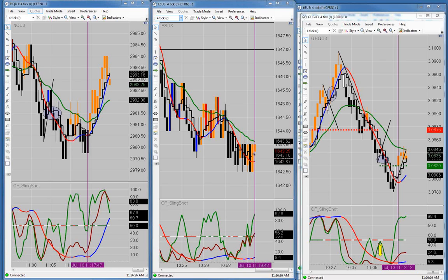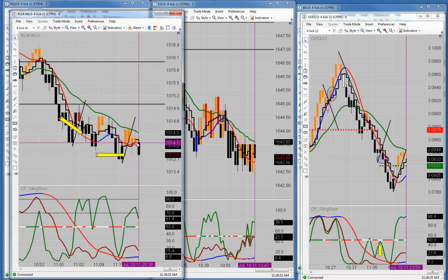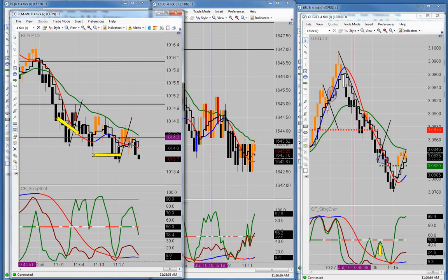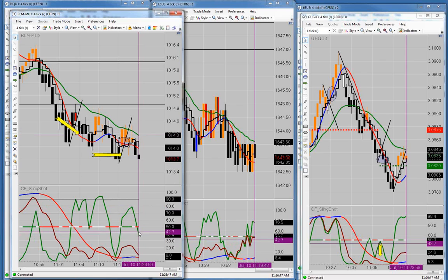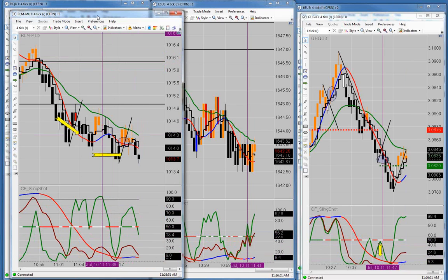Crude looks like it's about ready to drop down. The Russell looks like it's about ready to drop too. You know, there was a shorting opportunity on the Russell back here a few minutes ago. Right here. Okay, and that looks like it's ready to go down. It's closed down below the MA1. It's down below the black line, below the MA1. And we have some divergence here, so the green line should work its way down into the cycle right there. Okay, on the Russell.